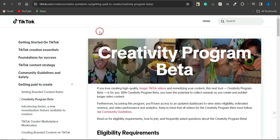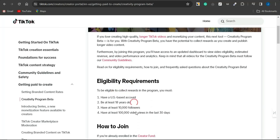And guys, for you to create cool videos that are quite outstanding and can enable you to meet these eligibility requirements, you need to check out things that are making waves on TikTok, and simply implement such strategies to make such kind of videos and publish that on TikTok.